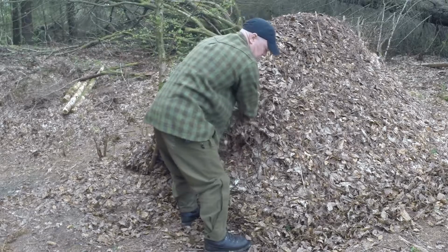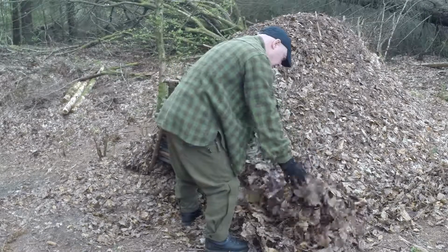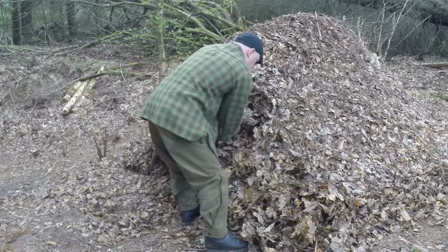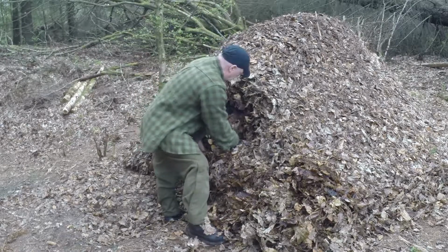I'm not crazy about doing this, to be honest, it's probably quite dry and brittle. I'm surprised how much dampness is in there. I thought this would all be bone dry in there.